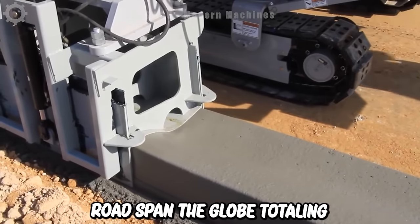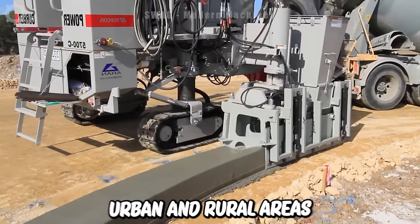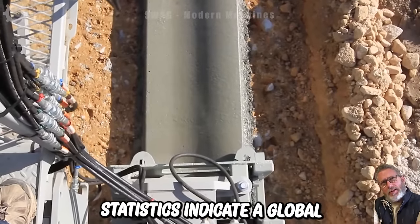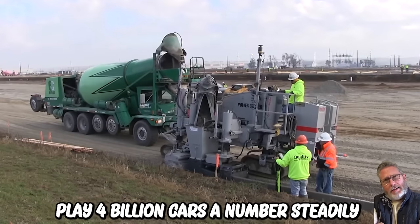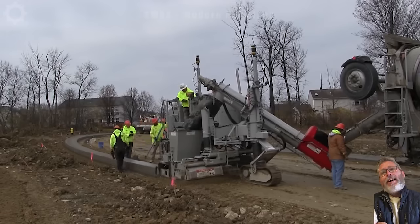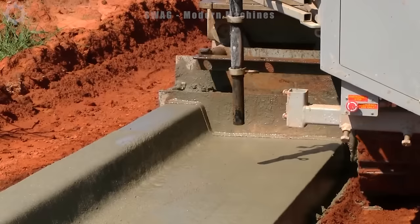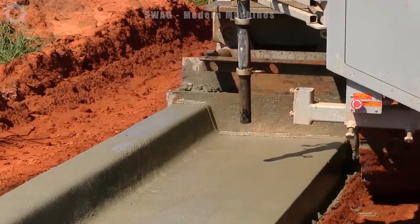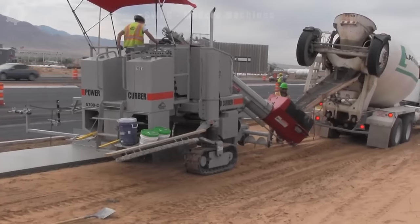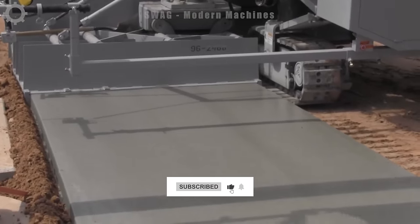Concrete roads span the globe, totaling approximately 5.8 million kilometers, encompassing urban and rural areas alike. Recent statistics indicate a global fleet of around 1.4 billion cars, a number steadily on the rise. This growth exerts significant pressure on the construction and upkeep of our extensive road network. Displayed on the screen is a self-propelled concrete mixer and casting machine, a ubiquitous tool in the road construction sector. This machine exhibits impressive productivity, ranging from 3 cubic meters per hour to 15 cubic meters per hour.